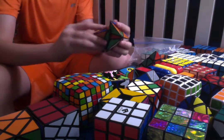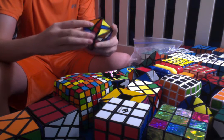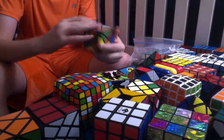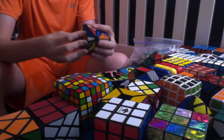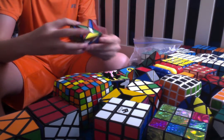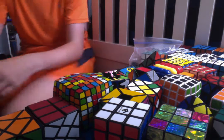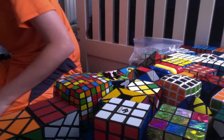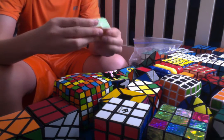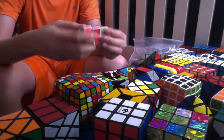So this is a Rex cube. I got it in 2013, I'm pretty sure, Christmas also. I solved this many times, it just happens to be mixed up now. I might be able to figure it out, but I might need a Crazy Bad Cubers tutorial again, because I haven't watched that tutorial in a long time. It is a 2x2x3. I think I got this early 2014, maybe 2013, I'm not sure.